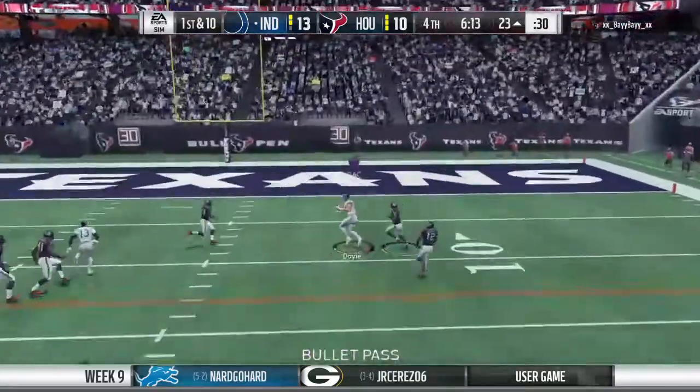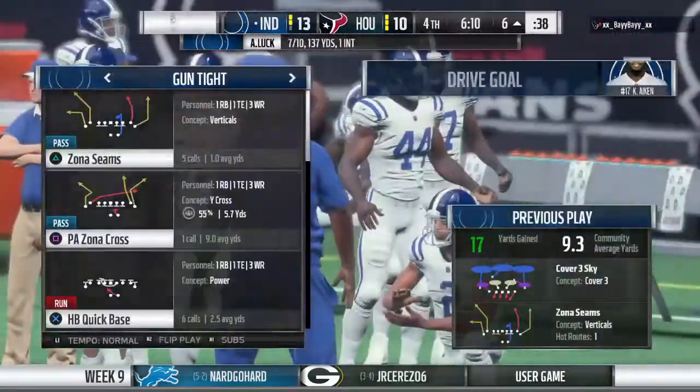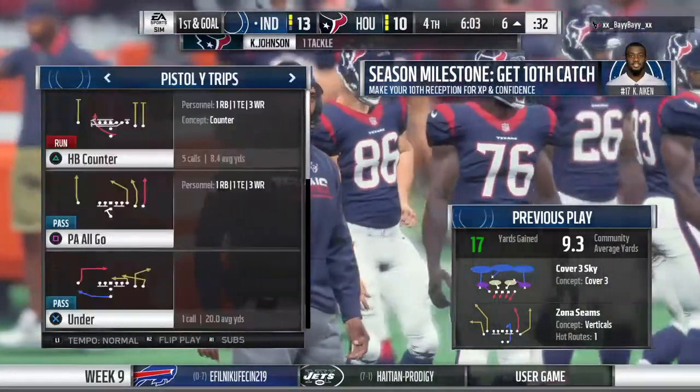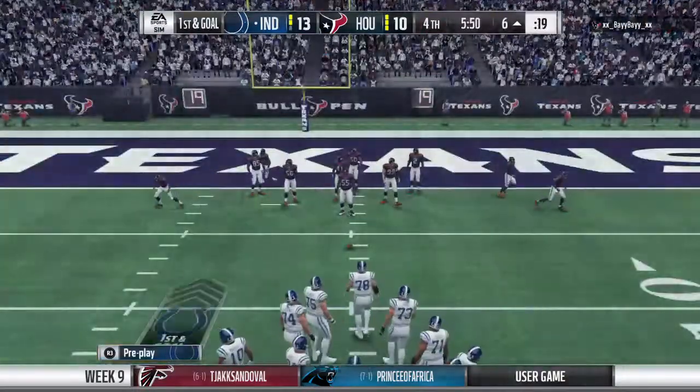Luck on 1st down. That is caught at the 7. And eventually brought down, but it's near the 5 at the 6. That one good for 17 yards, and now they've got it 1st and goal. In the red zone this time.